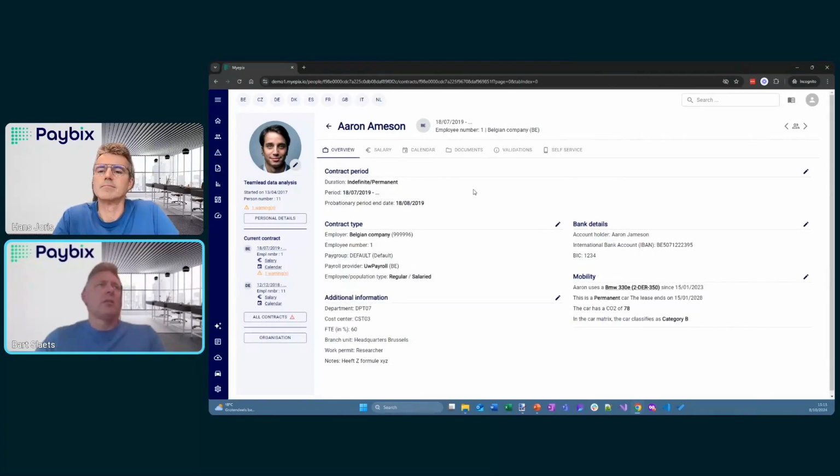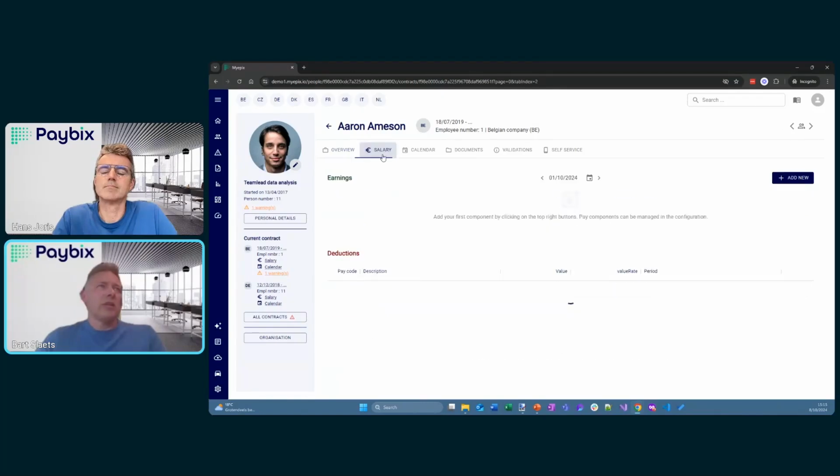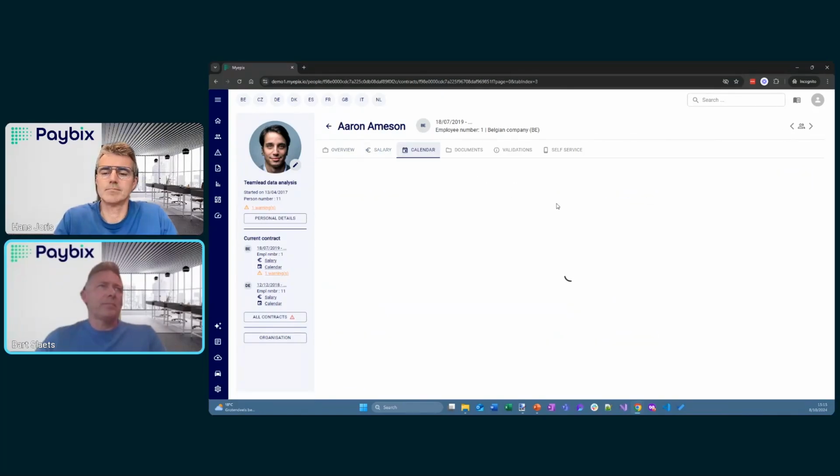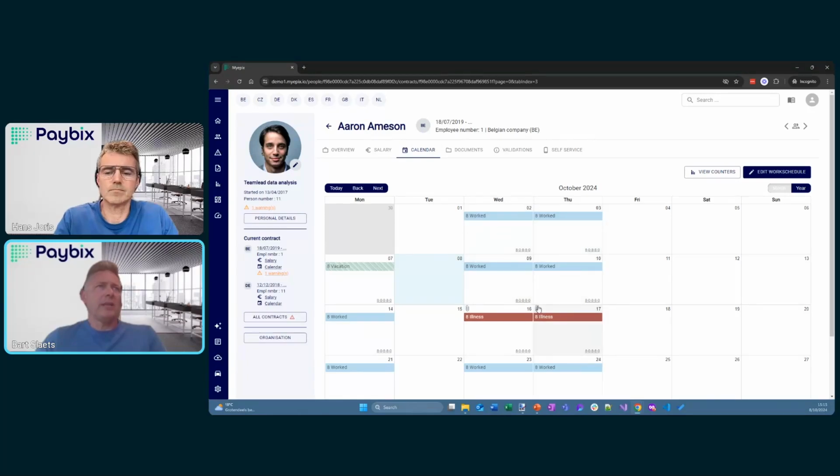Now, next to this general information, we also can add, of course, salaries and calendars, which you can add here, which can be added also by the self-service, documents, validations, and again here self-service can be configured. So this is in a very short overview what we can add in Epix.